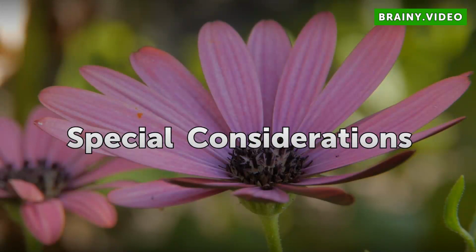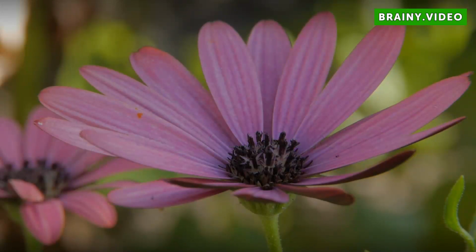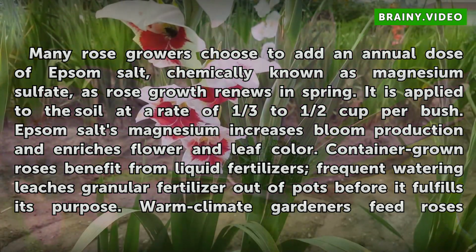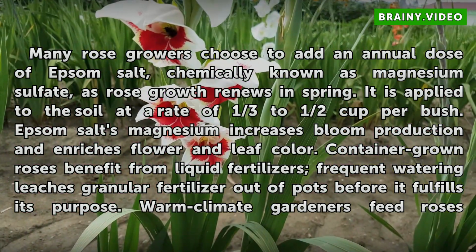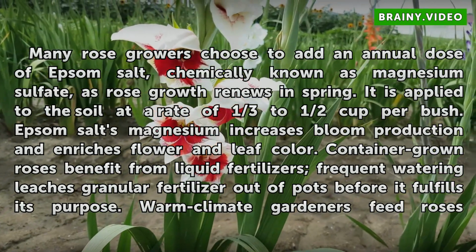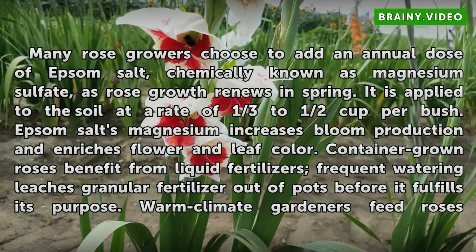Special considerations. Many rose growers choose to add an annual dose of Epsom salt, chemically known as magnesium sulfate, as rose growth renews in spring. It is applied to the soil at a rate of 1/3 to 1/2 cup per bush. Epsom salt's magnesium increases bloom production and enriches flower and leaf color.